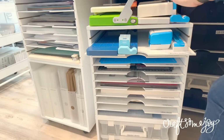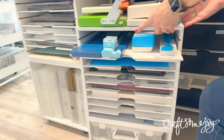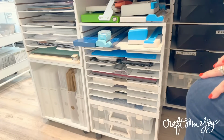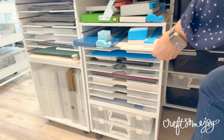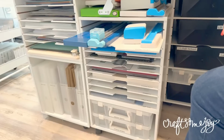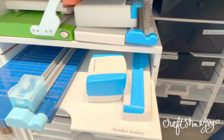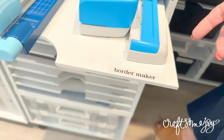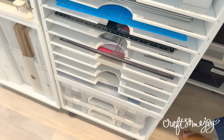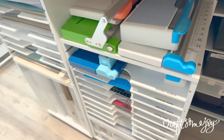Okay, so top shelf, and again, this is just on the rolling cart, so there's nothing to hold them on. It just sits on top. But once I have this slid in here under my desk, you know, it's perfect. So then this second row is my border maker. I'm going to move this for just a second. Sorry. I hope you can see it. Can you guys see that? Border maker. So I'm going to give you a close up real quick, and then I'll give you kind of another one. I'm trying to not shake this too much, but okay, there we go.